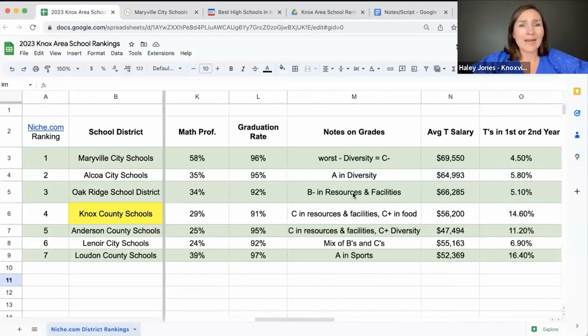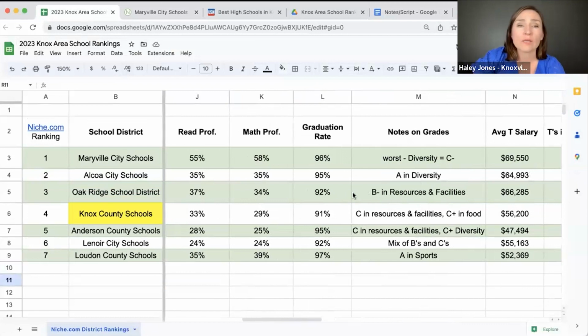And I don't want to seem overly political, but I do just want to say, let's wake up here a little bit. It's not just about these scores.